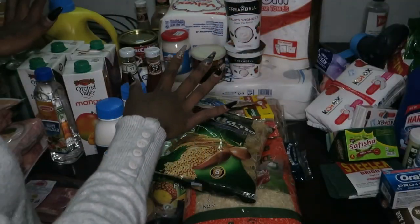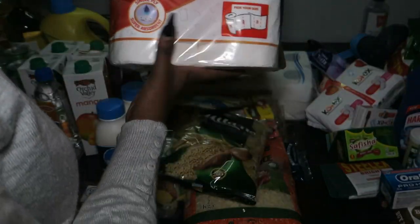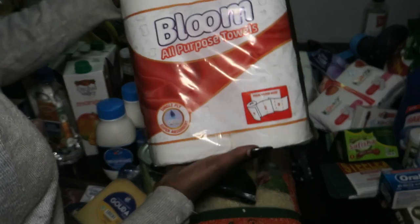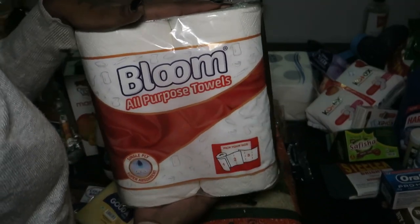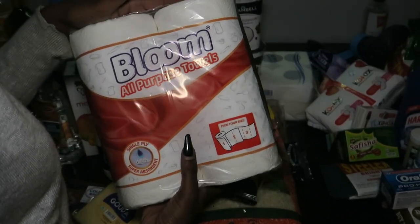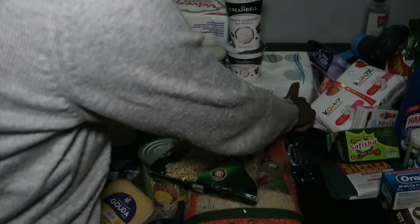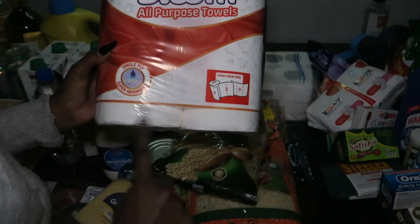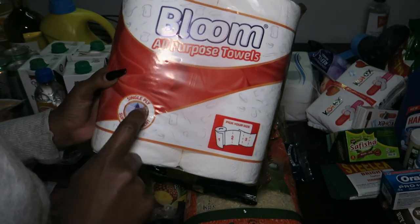So let's come to the food part. Okay, I'm going to start with the kitchen towels. Most people have a brand they choose for the kitchen towels, but for me, when it comes to the kitchen towels, I actually look at the price, because they all serve the same purpose. You know, it's not like you're choosing tissue that is actually being used on your body. I actually go with the price, and it was 130 shillings. So this is a must have in the kitchen. This, I go with the price.